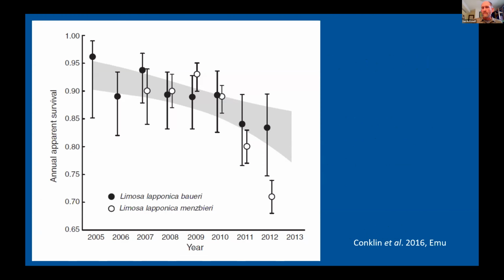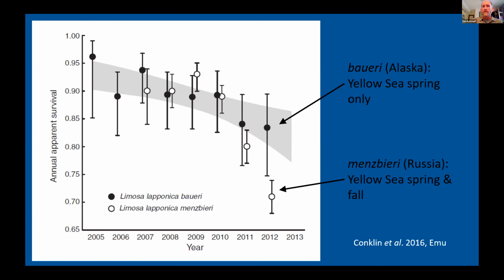So that was really eye-opening and phenomenal, but it also really helped elucidate some real conservation threats. By virtue of these color bands that people have applied to these birds, you can resight these birds each year over and over at their non-breeding sites, and you can tell who's living and who's not living. What this figure shows, the colleagues looked at these survival rates based on color bands, and the birds in the black figures, those are the birds that breed in Alaska that only go to the Yellow Sea once in the springtime. You can see their population survival rates have declined over this period of study from 2005 to 2013, but not nearly so dramatically as the birds that breed in Russia and visit the Yellow Sea both during spring and fall migration.